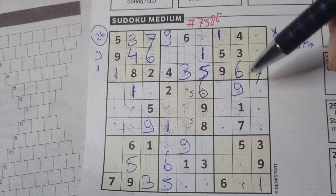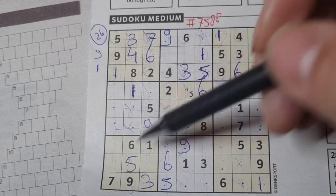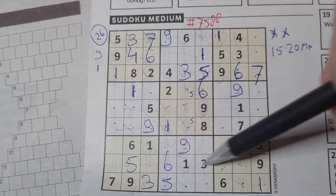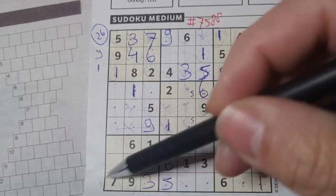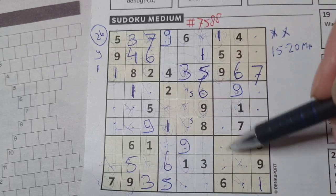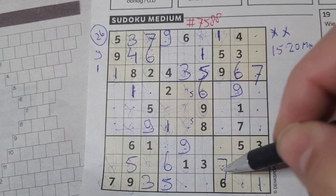Then, let me see, 7. Well, we have here 1, 2, 3, 4 missing numbers in this row. One of the missing numbers in this row is number 7. We have a 7 in this big square, so no 7 in these two boxes. So the 7 in this row could be here, could be there. Here or there, we see another 7 in this column, no 7 there, 7 should be there.